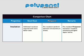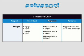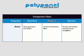Insulation. Unlike sheet metal duct, Polypanel does not require the addition of insulation blanket and has better insulation consistency and vapour barrier. Weight. Polypanel is less than 25% of the weight of sheet metal duct. Noise transmission. The smooth, hard surface of sheet metal promotes sound propagation, where the textured Polypanel will help baffling in the duct.